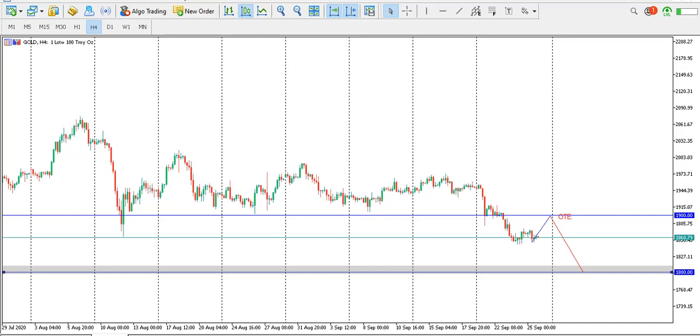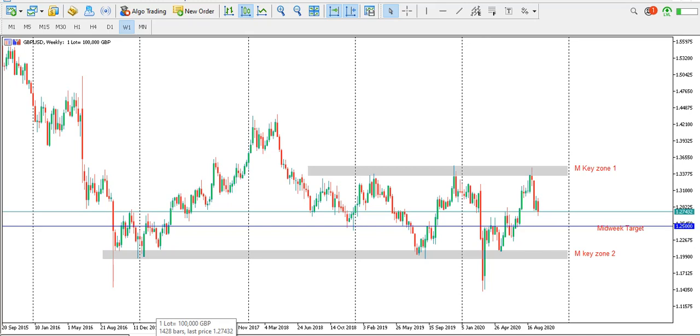So allow me to go to pound USD and pound JPY very fast. As usual, we are targeting to sell pound USD up to 1.22000. Our midweek target for pound USD, or rather our bias, is a sell up to 1.2500. So we'll be looking out for sells targeting 1.2500 as our midweek target. However, remember we still have a long way to go to 1.22. That is around 550 pips to go.